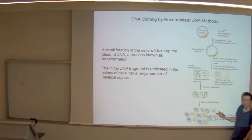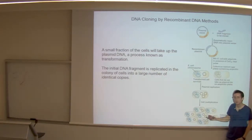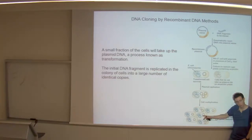Now because bacterial cells replicate in a mitotic manner in which each cell gives rise to an identical copy of itself, and because the plasmid upon replication is transmitted to the daughter cells, and the daughter cells are identical to one another, you get a clone. You get a population of cells that each have the same specific DNA fragment, the DNA of interest, the one we've inserted in the host cell.